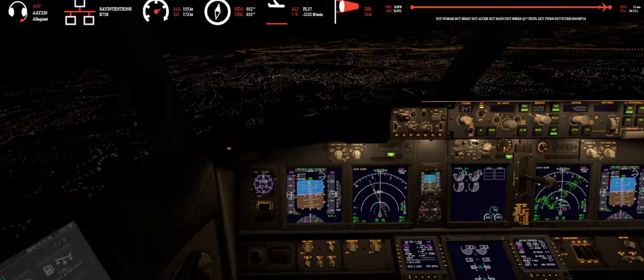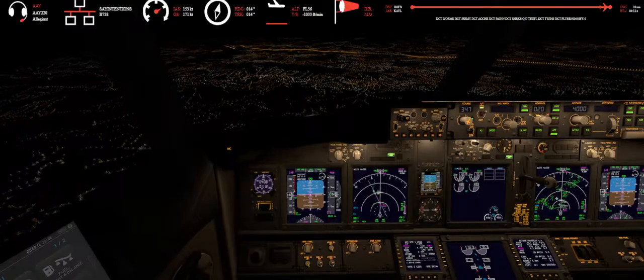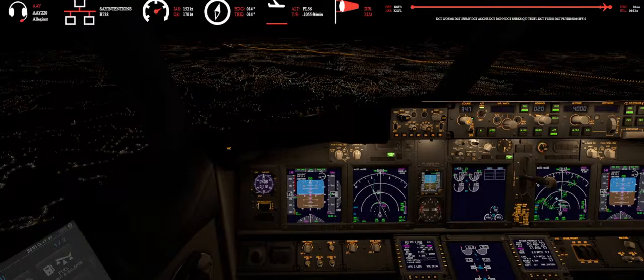Allegiant 220, contact Asheville Tower on 121.1. Switching to Asheville Tower on 121.1. Allegiant 220.